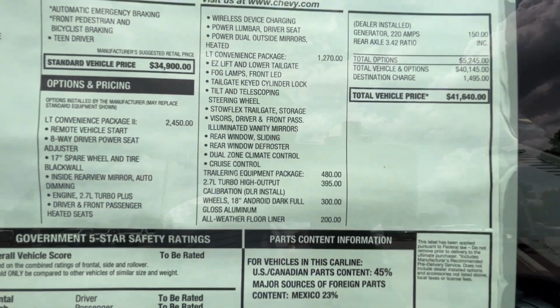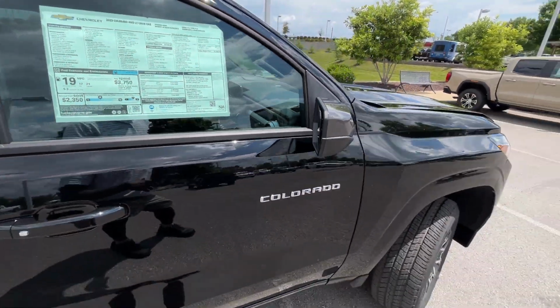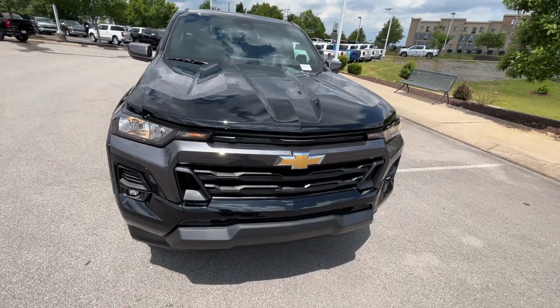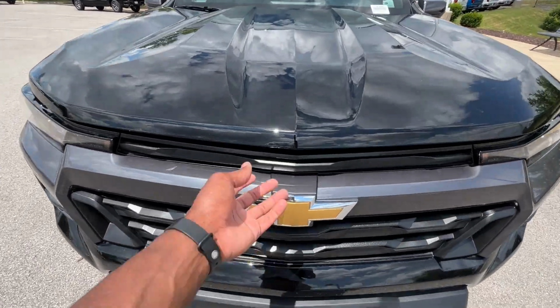I think the 18-inch wheels are a must. But I actually like how this one's spec'd out. In general, I like having the Convenience 2 package. I just don't necessarily need it, especially if I'm trying to stay on a budget.